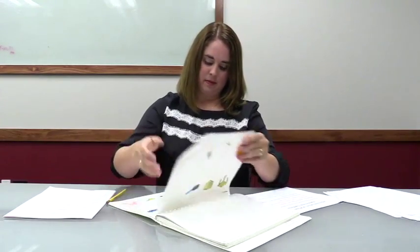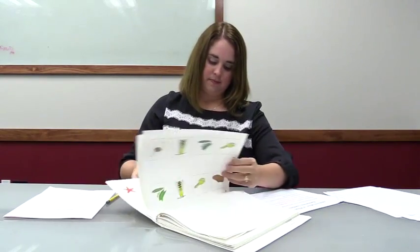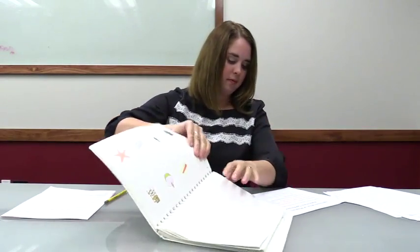So if we go to items E and F, you will do practice items E and F using the script provided. The dash in this set indicates a 1-second pause.